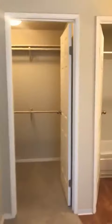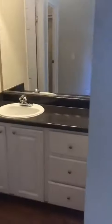This layout's really nice because it has a full walk-in closet. And the vanity's on the outside, so 2 people can be getting ready at the same time. And yeah, this is a really great layout, lots of space, natural lighting.